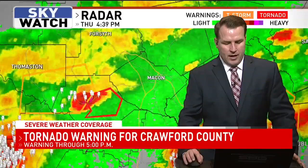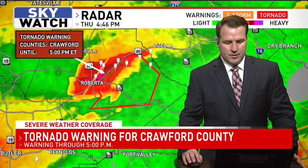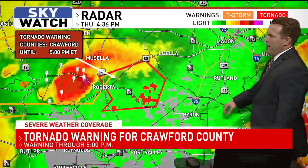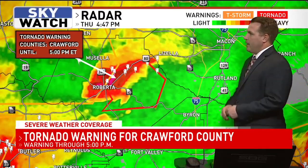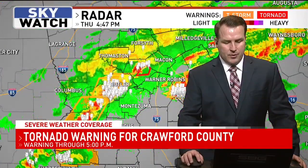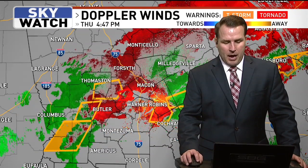So let's go ahead and show you what it looks like on radar. This will likely be rain wrapped as it continues to move off to the east. But that area of circulation right now moving through the Roberta area, that's going to make its way east toward Rutland into Byron, intersecting 75 and 41 once again. Okay, so we'll keep an eye on this warning as we head into middle Georgia, and we'll watch that area of circulation as well. But let's head back down to southwest Georgia, where we do have that warning expired.